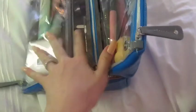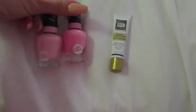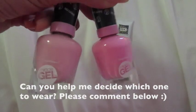I ended up getting this one. I actually filled it up with all the products I brought with me. And I also got these products. Trash everywhere. And lately I've been obsessed with the Sally Hansen Miracle Gel Nail Polishes and they last pretty well. So I got two more. There are two different shades of pink.